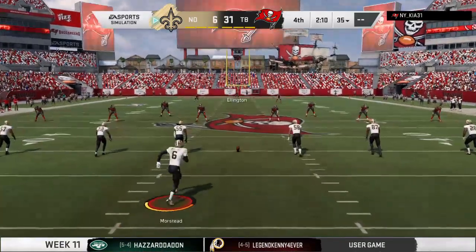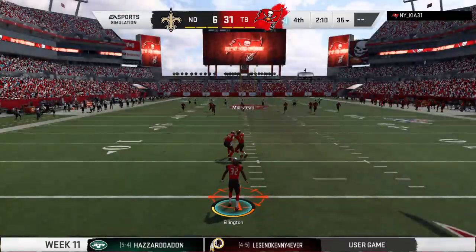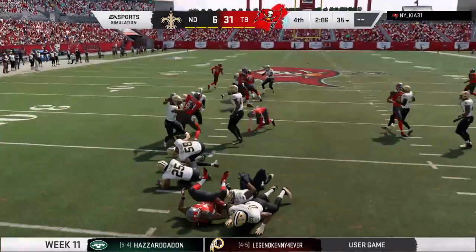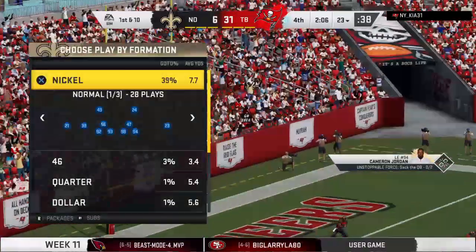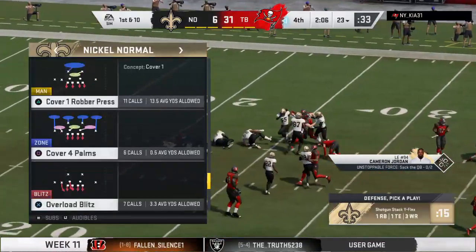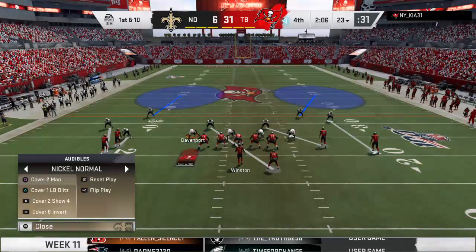So with the missed PAT in his rearview mirror, he goes back out to kick this one off. This is fielded at the goal line, and he'll make it across the 20 as his guys will set up shop at the 23-yard line. The Tampa offense ready to get their drive started.